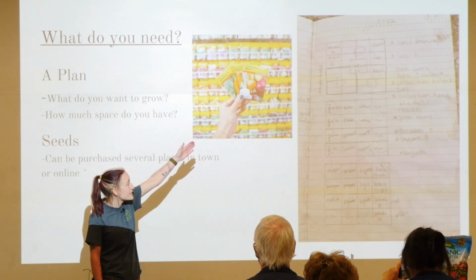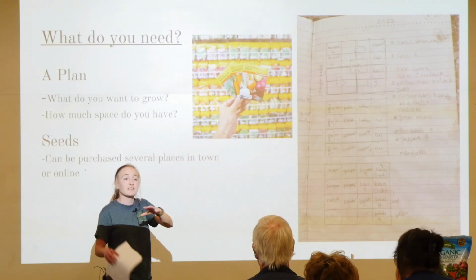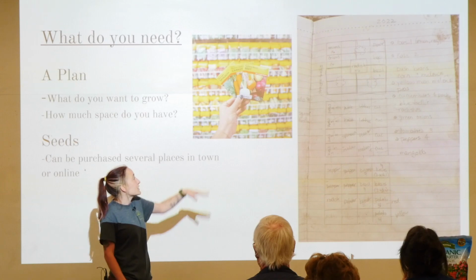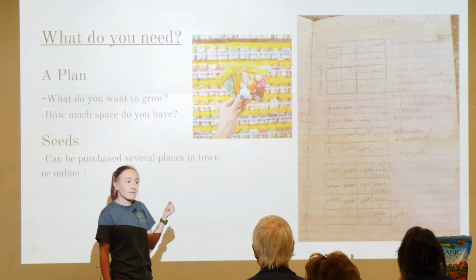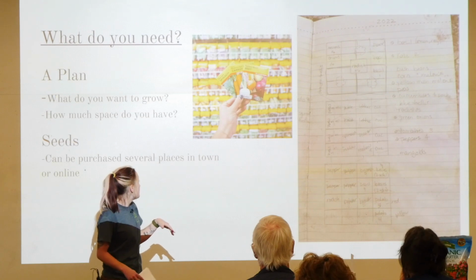So these are her beds. She laid out, based on seed packs and the information on your sheet, the spacing that she needed. She laid it all out so she knew exactly when it was time to plant where things were going to go and the space that they needed.